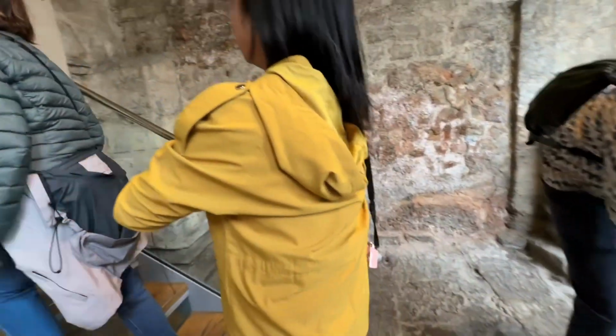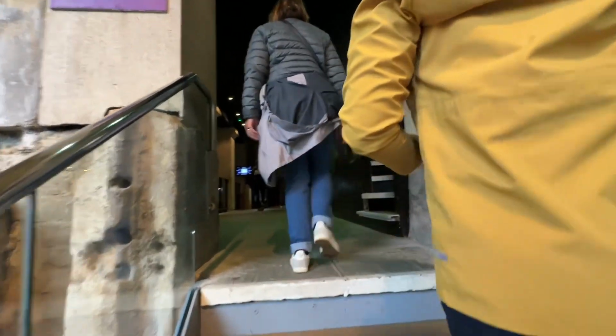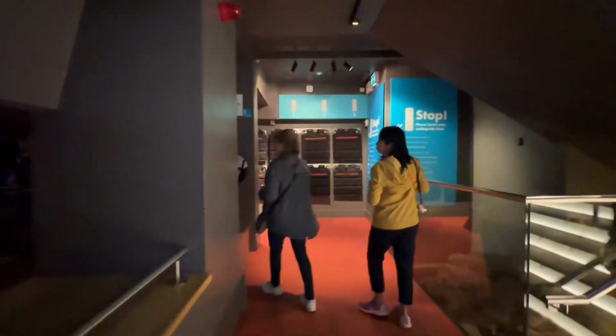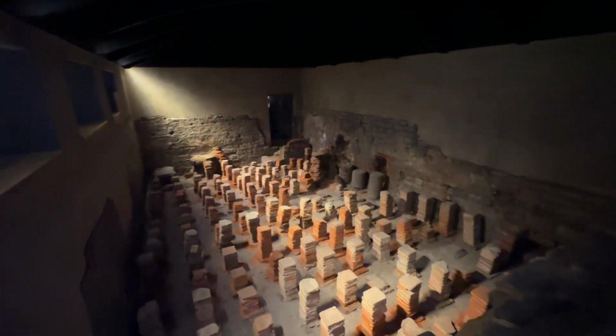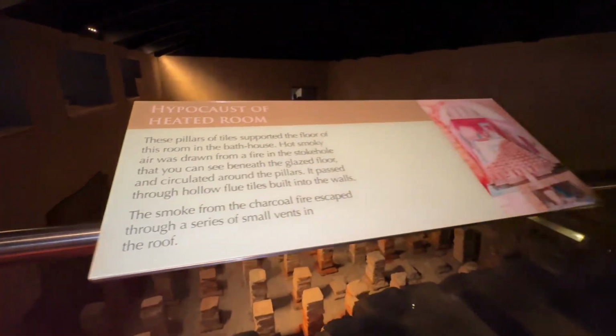So this would be our last stop before we exit. There is a circular bath, sacred spring, and west bath. Okay guys, after you exit the Roman Bath or the Roman spa, you can also visit this area because in here, you can also taste the spa water. Hypocaust of a heated room.